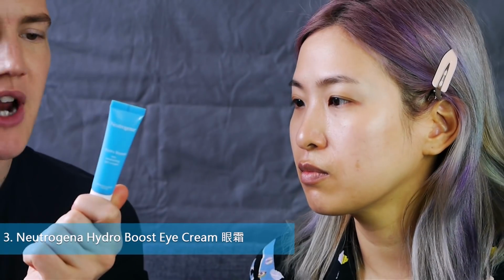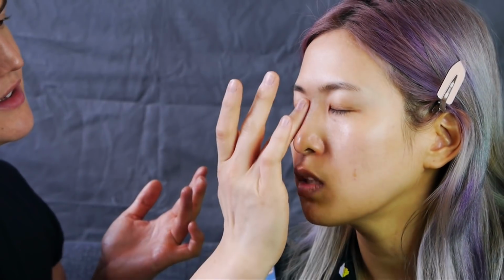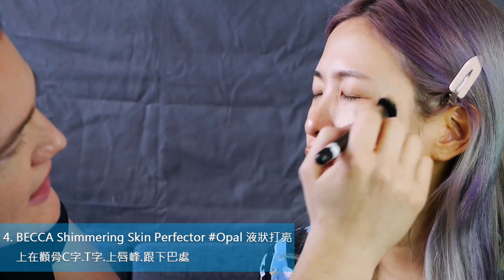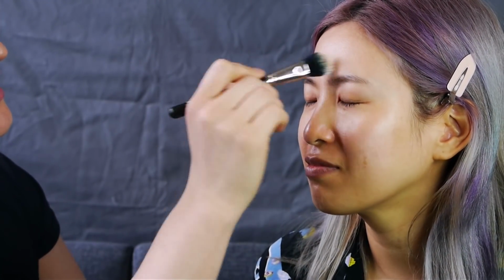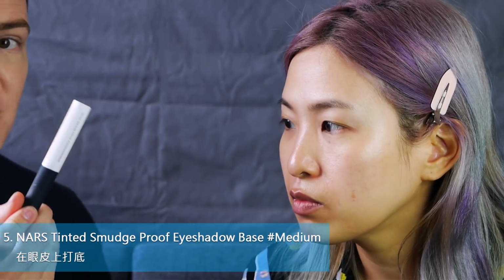A little bit of Neutrogena Hydra Boost on the eye cream. Becca, the illuminating skin perfectors. Okay, so we're going to do some eyes. I'm going to pop on a touch of NARS eyeshadow base.